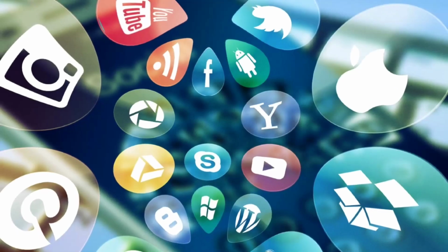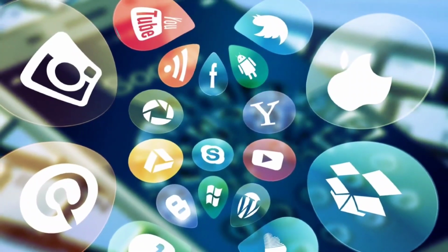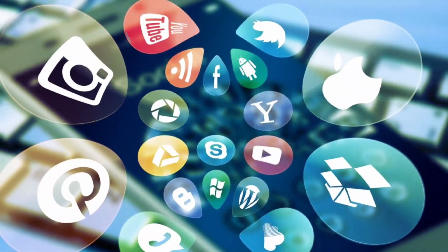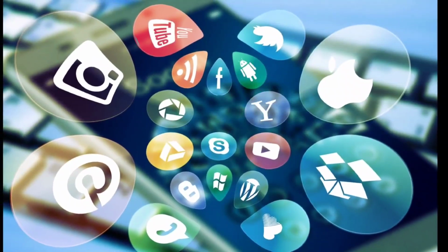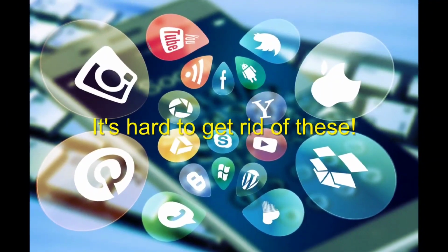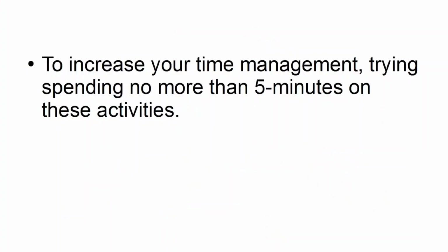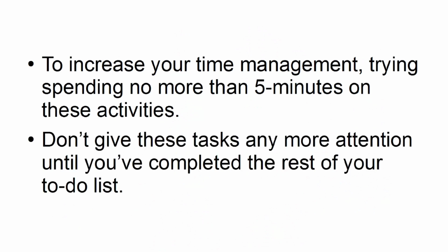Crush the time fillers. To utilize Parkinson's law to boost your productivity, you need to look for the time fillers, like email and social media, that you might think only take you 10 or 20 minutes. These activities are the cockroaches of productivity that you can't seem to get rid of no matter how hard you try. To increase your time management, try spending no more than 5 minutes on these activities. Don't give these tasks any more attention until you've completed the rest of your to-do list.